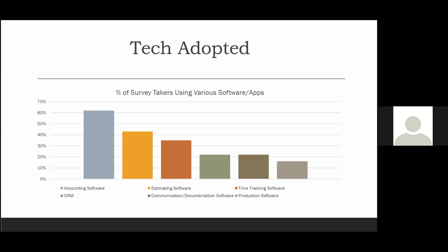So far, this is what the current adoption looks like. We've got a little over 60% of contractors using accounting software, a little over 40% using estimating software, about 35% using time tracking, and 20% for CRM and communication and documentation software. And there at the end we're seeing production software. We're seeing a lot of really interesting new technologies coming onto the market that not only offer these things, but offer them in an all-in-one.